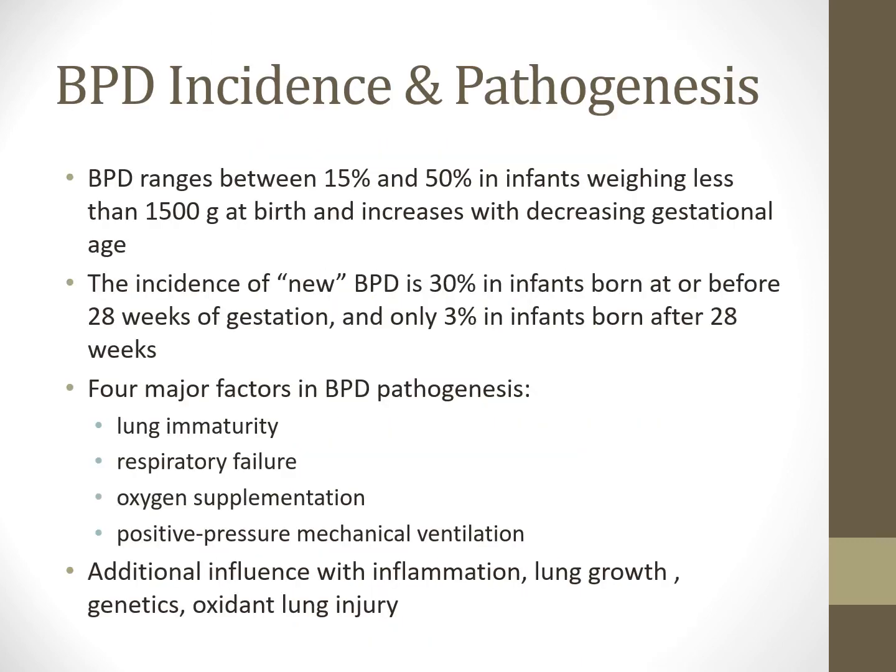Incidence and pathologies, BPD 15 to 50% in babies less than 1,500 grams. So it increases the smaller they are. Sound familiar? Just like with RDS, the smaller they are, the more likely they were to have it. Same thing here. Or the more preterm they are, the more likely they are to have it. Lung immaturity is going to be the big factor here. If they go into respiratory failure, let's say they get a sepsis or pneumonia or anything like that, even if they're term, then they can still develop BPD. If they're oxygen dependent and on oxygen supplementation, of course, or on positive pressure ventilation, especially with ventilators that still go on, unfortunately.